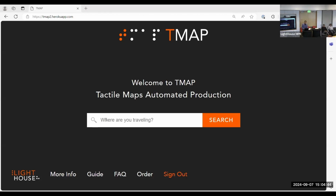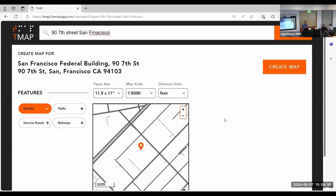I loaded the wrong TMAP in here, and that's disappointing. Maybe if I pull it up real quick, like a pro. Okay, ta-da, I'm back in the game. All right, I'm going to 97th Street in San Francisco. I even misspelled San Francisco, but I bet you Google is going to figure it out. Yes, it did.